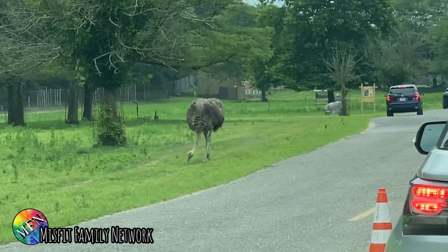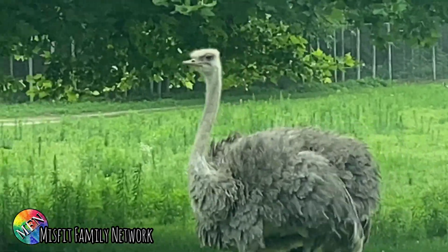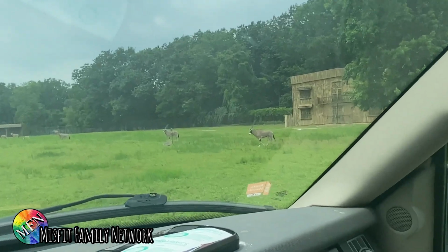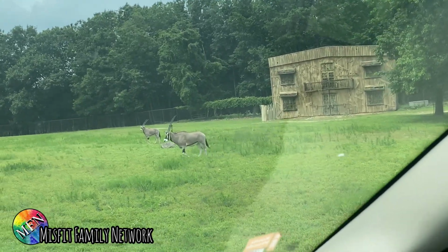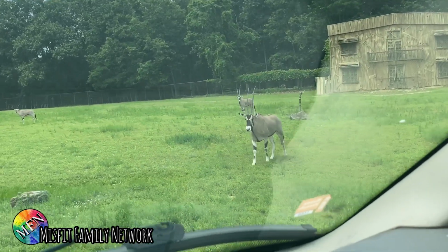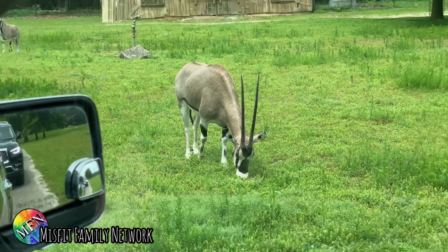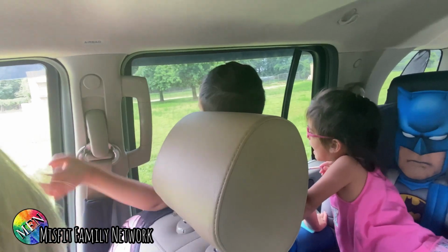On the side of the road trying to find something to eat. That is one big bird. Wow. Look at this one. What are these called again? I forgot. He's coming straight towards the vehicles. So he's not even afraid. I hope he doesn't mess up the vehicle. He's not going to. Look at this one, guys. Stop, Daddy. He's not even afraid. That's a great looking animal. He's so cool. Let me say hi to guys. Hi.